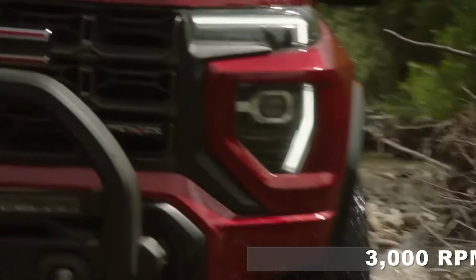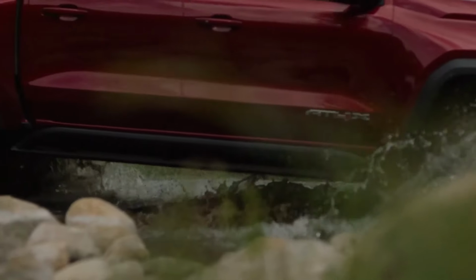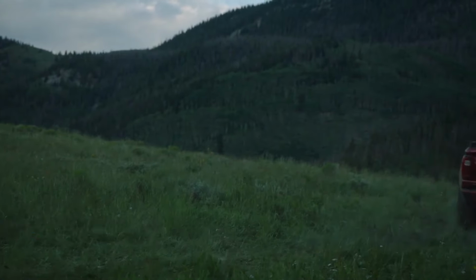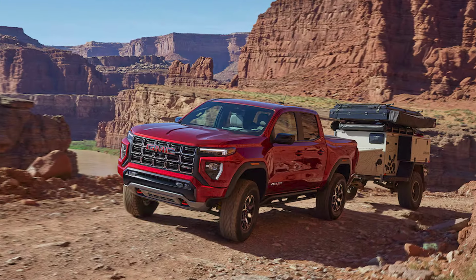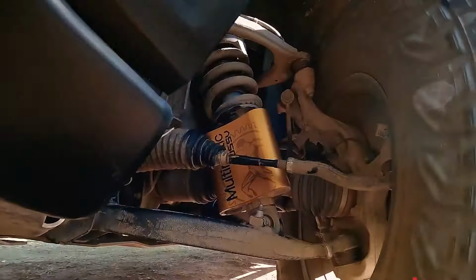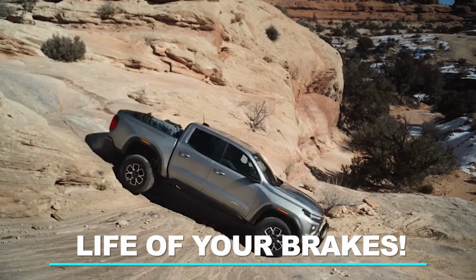at 3,000 RPMs. No matter what trim you choose, you will get the same powertrain coupled with the same 8-speed automatic transmission that has an electronically controlled overdrive and a tow-haul mode, which increases the points of upshifts to give you a lot more power when you are towing or hauling. This mode also changes the downshift points of the transmission for increased engine braking and decreases the use of regular brakes, allowing you to slow down more easily and prolong the life of your brakes.